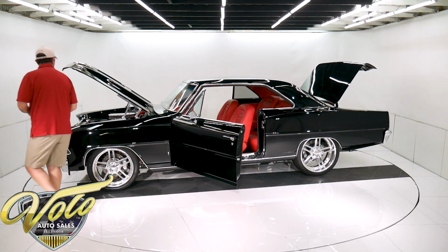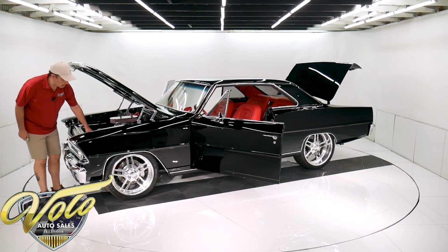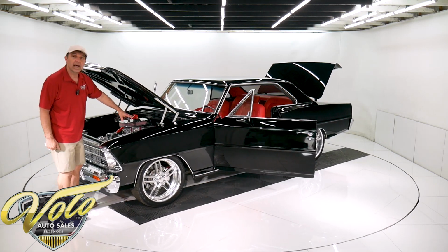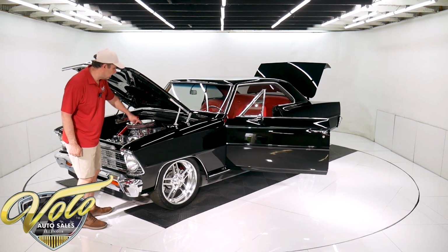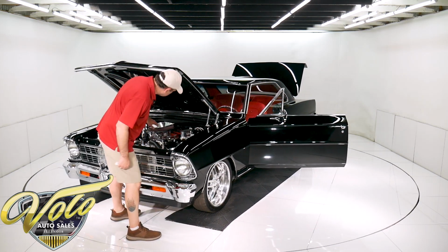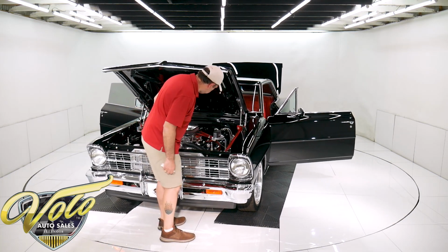And getting back to the motor, it has the modern power steering system with the remote reservoir, stainless steel braided hoses. It's a hydro boost system that runs the steering and the brakes. Wilwood master cylinder. Has a real nice, probably a Lokar throttle cable assembly.